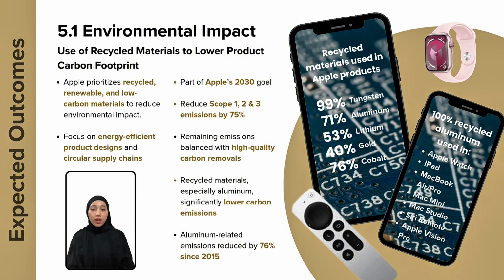Most of its tungsten, aluminum, lithium, gold, and cobalt came from recycled sources. Apple also used 100% recycled aluminum in products like the Apple Watch, iPad, MacBook, and Apple Vision Pro. Apple also improved specific products. The iPhone 16 used recycled materials in its battery, and the Apple Watch used recycled tin in its parts. Overall, these actions help lower Apple's carbon footprint and show progress toward a carbon-neutral future by 2030.